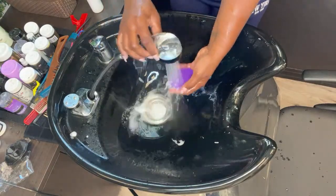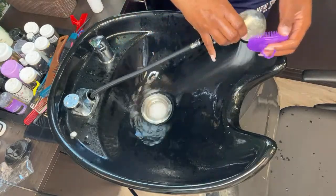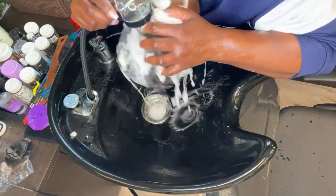So I use the scalp agitator. Rinse my hair off.